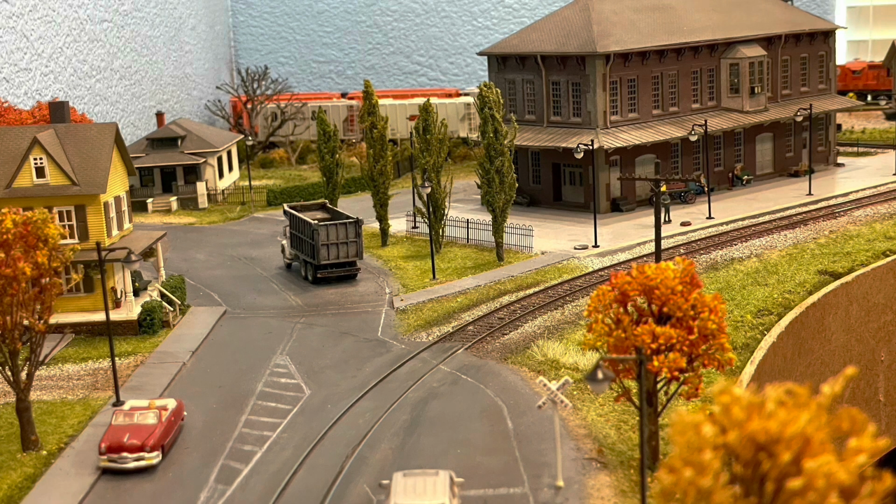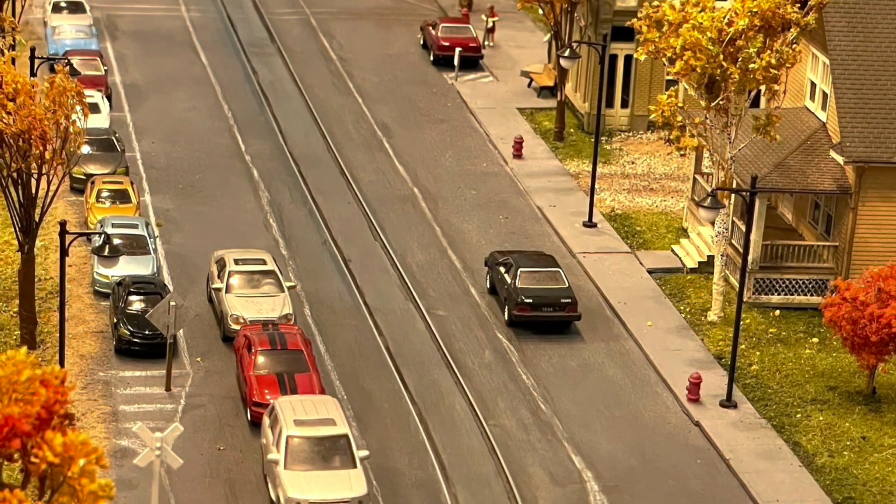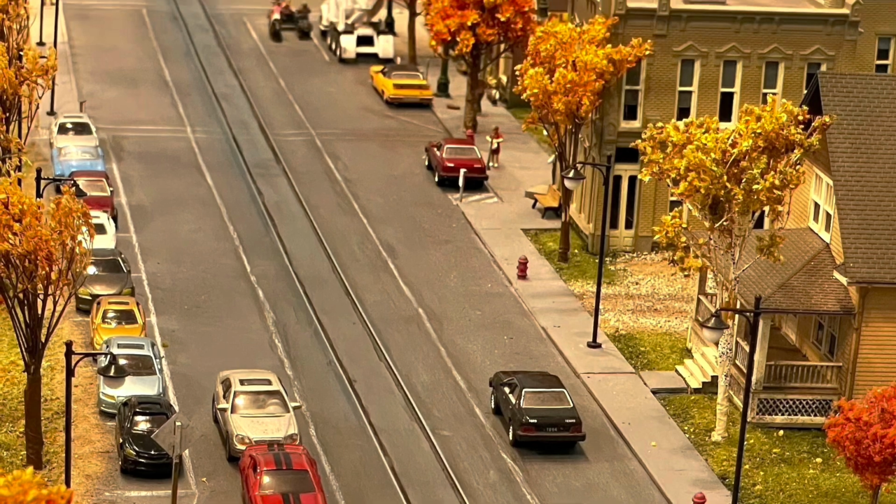On the north side of street running currently sits the Chillicothe Depot, which will be moved as soon as the second phase of building begins. In its place will be a new online industry, a rock crusher, and sand and gravel loader.